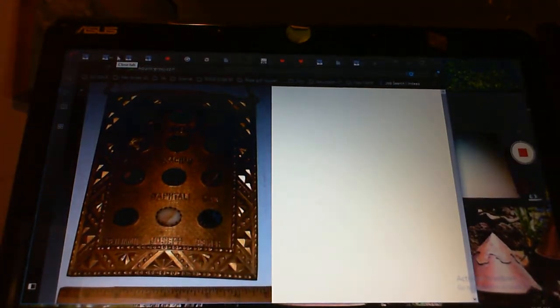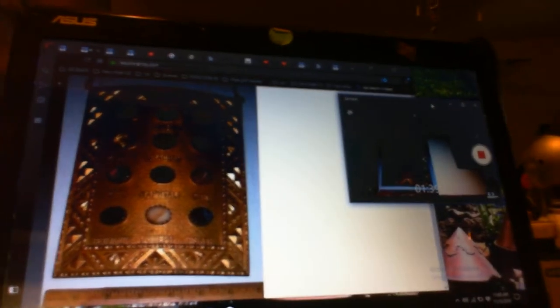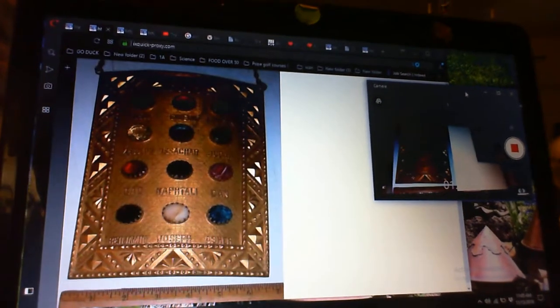This breastplate, I don't know if everybody can see that or not. Let me move over here a little bit and tune that way maybe.